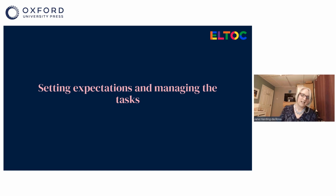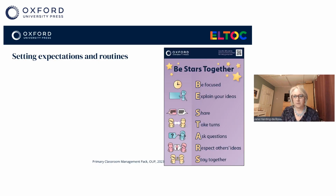Right. So now we're talking about managing the expectations. Someone had a question about this earlier. How to manage all of those tasks, especially when you've got kids who are very chatty and want to move around a lot. One of the things that you will get in the classroom management pack would be this B stars together poster. So you can use this to help you set out expectations and the routines that you're going to use.